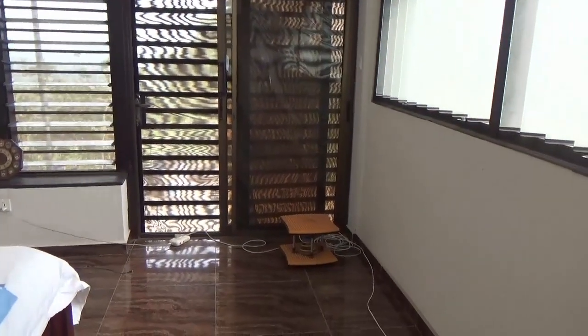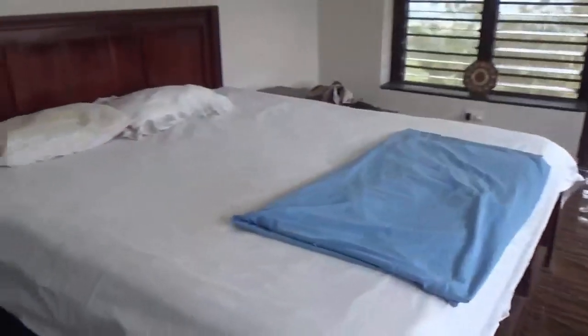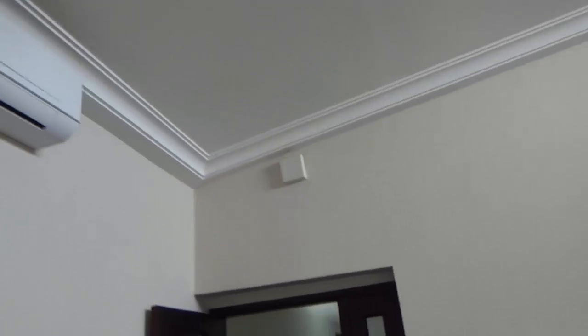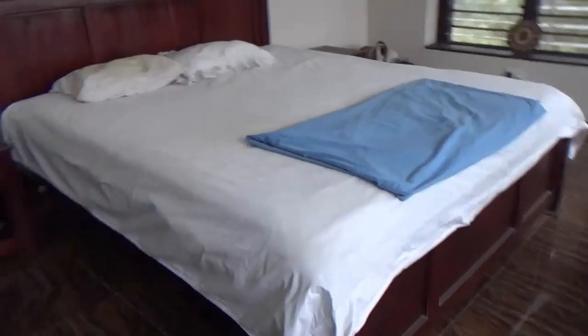But anyway, we have a double door that opens out to the veranda as well. And again, a king-size bed in this room. And then we have an AC in this room that's never used. And you see very, very high ceilings.